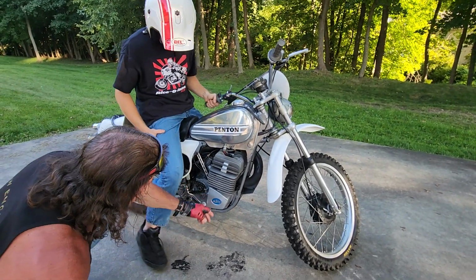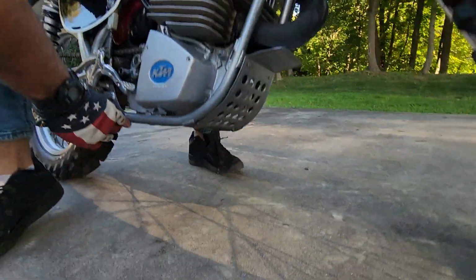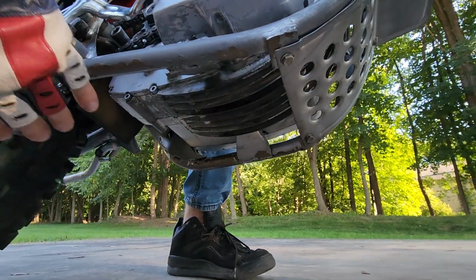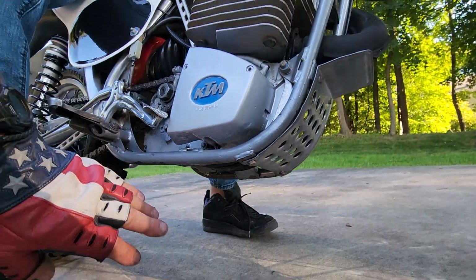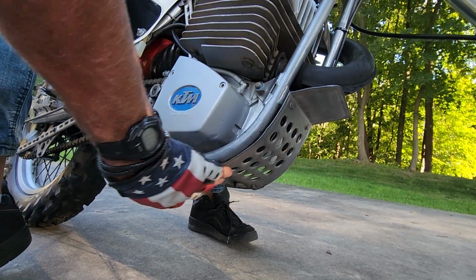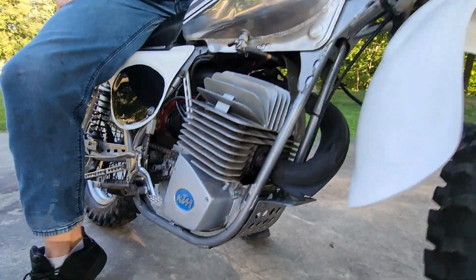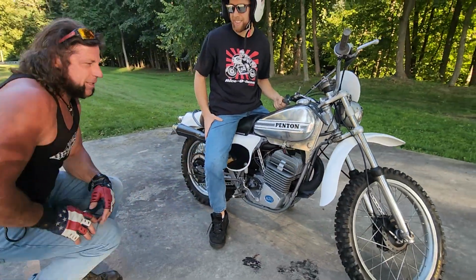The engine cases are in mint condition. Show them the frame rails, Ronnie, because that's a true hallmark. There's no dents or dings on the frame rails. The paint's peeled a little bit on the bottom, but you can see there's no rust, just pristine. Even the original bash pan on the front here doesn't have any dents in it. It's a bike that hasn't been abused or raced off-road. It's just been a rich man's toy since it was new.